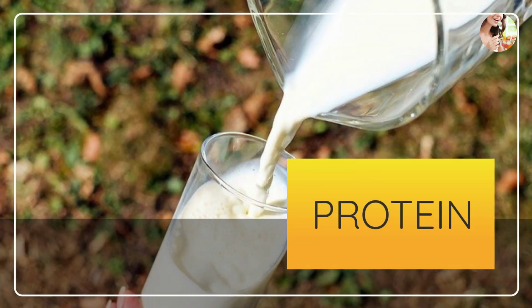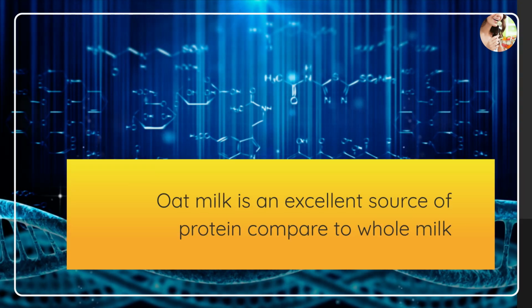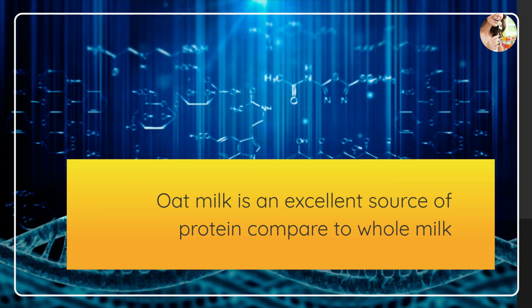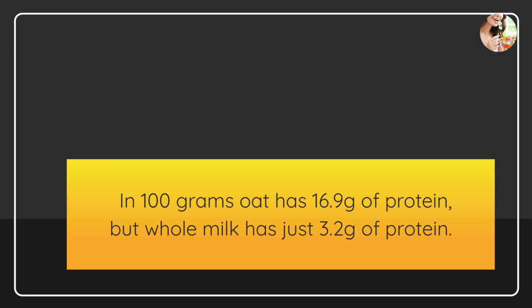Protein. Oat milk is an excellent source of protein compared to whole milk. In 100 grams oat has 16.9 grams of protein, but whole milk has just 3.2 grams of protein.